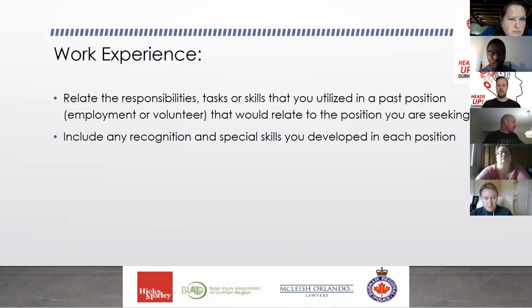We'll look at the work experience next. So you want to cater your work experience to the position that you're applying for. You want to relate the responsibilities, tasks, or skills that you utilized in the past employment or volunteer that would relate to the position that you're seeking, and include any recognition and special skills that you developed in each position.